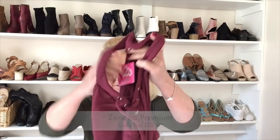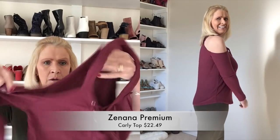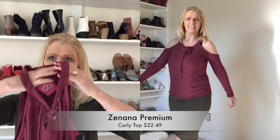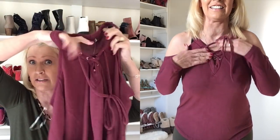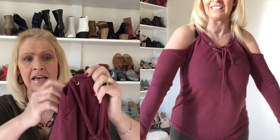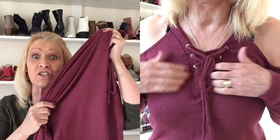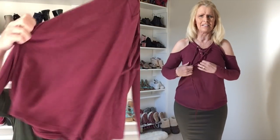Next piece we have, this is a cold shoulder top. Oh, this is almost like a halter style, like a strapless bra type style. This is in a burgundy color, and there's grommets and a lace-up detail in the front there. Now, this fabric is super duper soft, really, really soft fabric. What does the hemline look like?